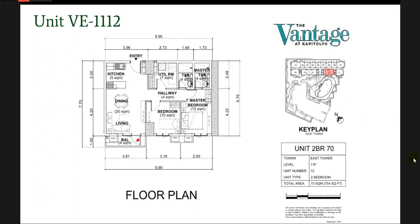And then you have 4 square meters of balcony. And then you have your hallway to the bedrooms. So first the second bedroom and then your master bedroom, which will also have its own toilet and bath. And so that's a total of 70 square meters.